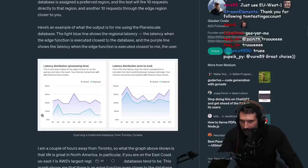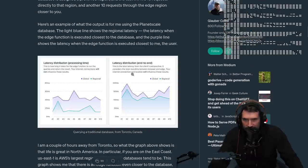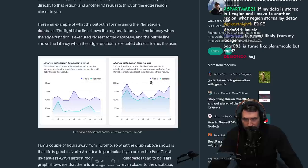Okay, very interesting. So let's see. Globally, there's definitely some times here. When it's closer, it's pretty dang quick when it's close, right? Latency, processing time, end to end. All right, this is the total latency from the client perspective. It considers the total round trip between the browser and the edge, your internet connection, and your location will influence these results. Okay, so global, we're somewhere around in here, regional right in here.